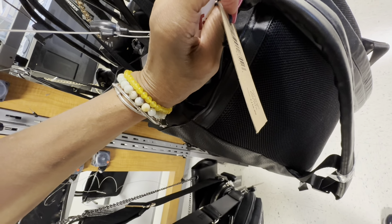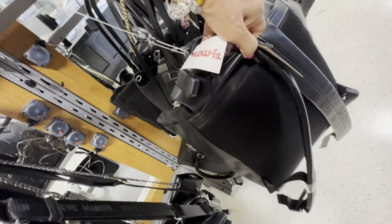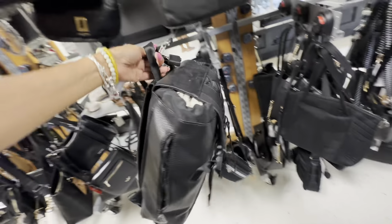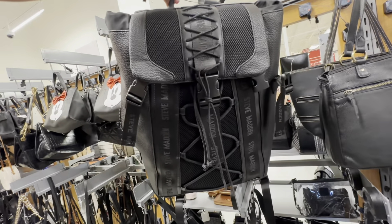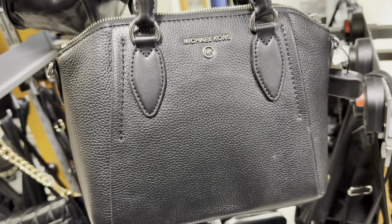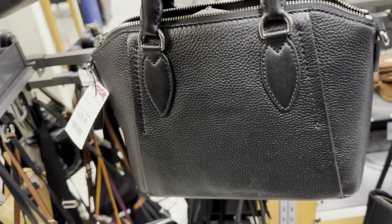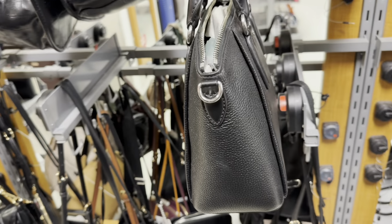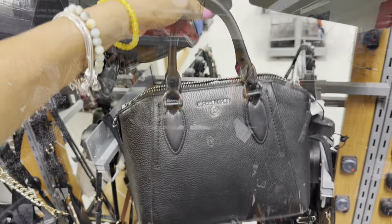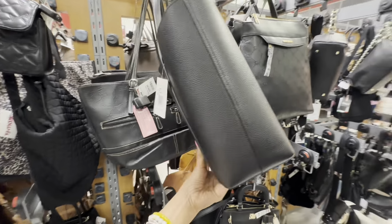Okay. It's Berta, $118. And it's $50. This is big and nice. I like the corset design, right? This Michael Kors pebble leather will make a great everyday bag. So I have a top handle, zipper up top. This is the back. Also comes with a crossbody strap. $130.